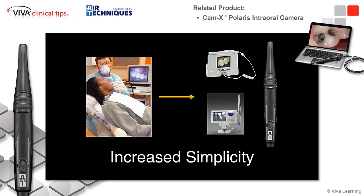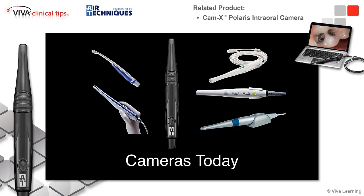There are simple solutions in the handheld cameras that are out there today, and they offer more flexibility and very, very good image detail. So here are just some examples of the intraoral camera market that's out there. Right? And there are many, many more. You can see each one of these that I've shown is ergonomic, and they all easily fit inside the palm of your hand.